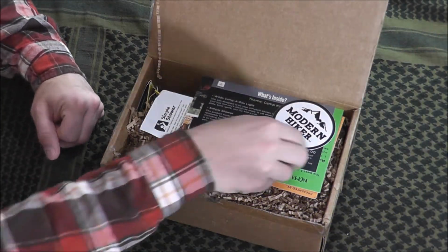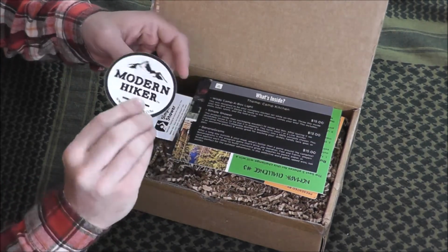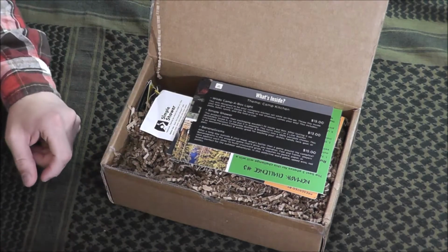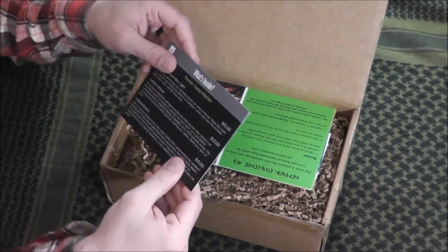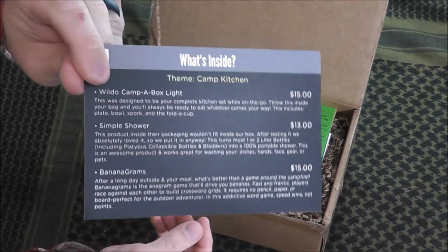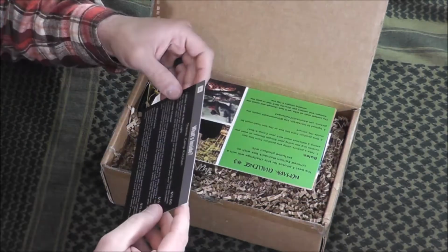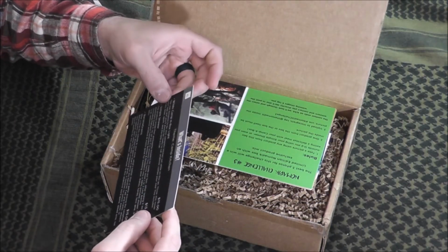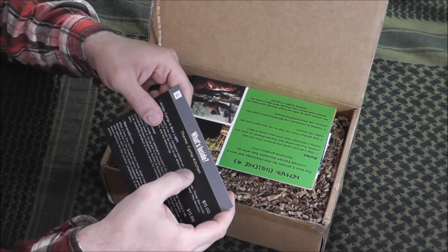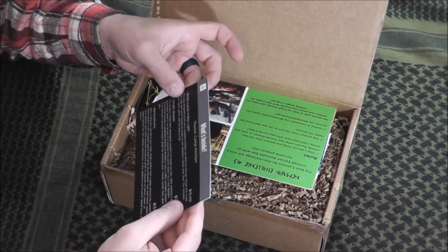All right, let's see what we've got. First up, I see a sticker from the Modern Hiker, modernhiker.com. All right. Of course, just like I saw in the box last month, you do get a card right here that shows you what is inside this box. I'll go ahead and read off what they say is in this box. According to the card, the theme for this month is Camp Kitchen. That sounds very interesting. I'm excited about that.